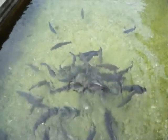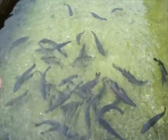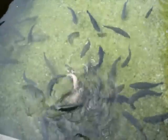I like this part. Yeah. Pretty neat. Look at them go. And the size of some of those. Yeah. Nice colors.